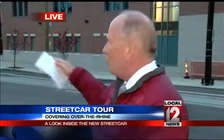Now, also today they were telling people that they're about to start warning people with these little pamphlets, if you will, that are warning people about violating parking violations along the streetcar route. They're going to start handing those out to get people used to the fact that you just can't double park or park in a lane where the streetcar is heading that way. Live in Over-the-Rhine, Larry Davis, Local 12 News.